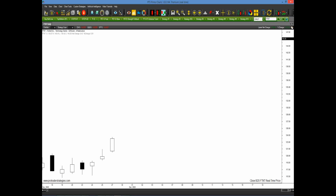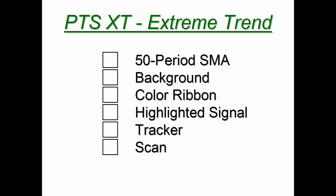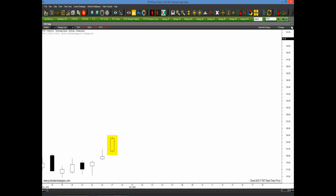But here's what you would do on a nightly basis if you wanted to. Remember, you can scan for this on our platform. The first thing you would do, though, is simply click on the PTS XT Extreme Trend tab in our upper green strategy tab. This has all our techniques, all our methods, all our studies. So you click on PTS XT Extreme Trend, and in the drop-down menu, you see a number of categories. All you have to do is simply click on the most visible, and that's the highlighted signal. And what this will do is paint a block around that particular bar if the indicator is determining that an extreme trend is in play.